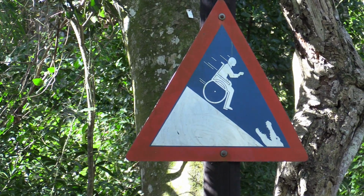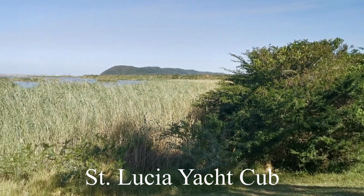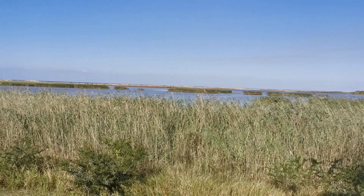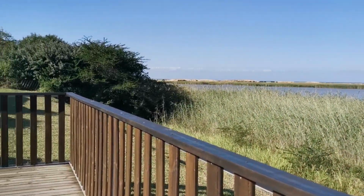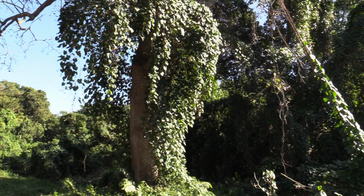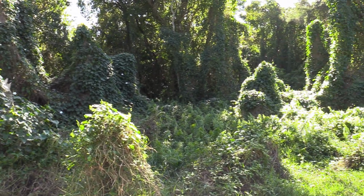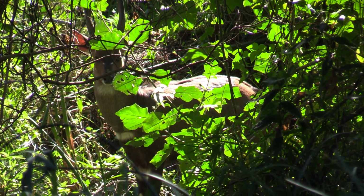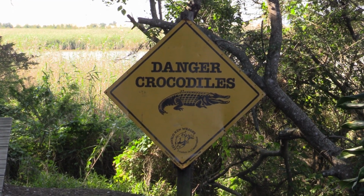This must be one of the best signs I've ever seen. The yacht club is close to the boardwalk. They have very nice food and a very nice view of the lake. On the way to the boardwalk, you drive through a dense forest. There are many birds and wild animals, and a lot of vegetation. There are signs all over warning you to look out for crocodiles.